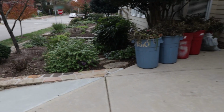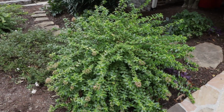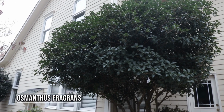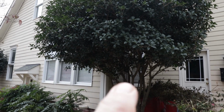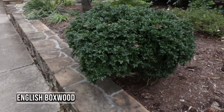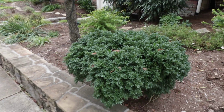Here's all the material in these buckets where she just cut it all back, where I just didn't get here in time. Here's another gold foliaged abelia right there. Looks really beautiful. Right here is a tree-formed Osmanthus fragrans. Really a beautiful specimen of Osmanthus. Like I say, it's been limbed up and turned into a tree. Right here are some boxwood. It's a single boxwood, actually. It might be an English boxwood. Usually I can smell these, and yeah, I think that's an English boxwood.